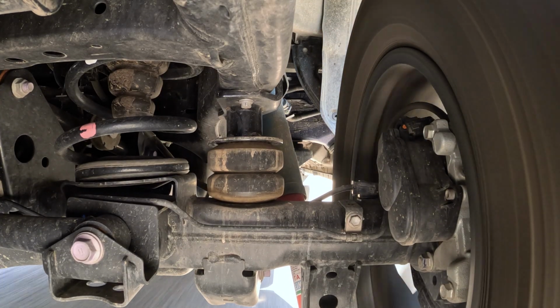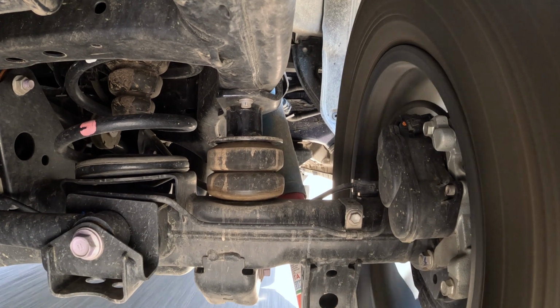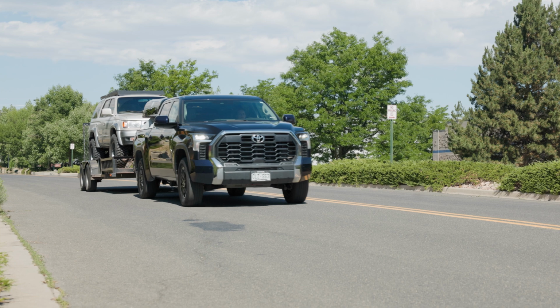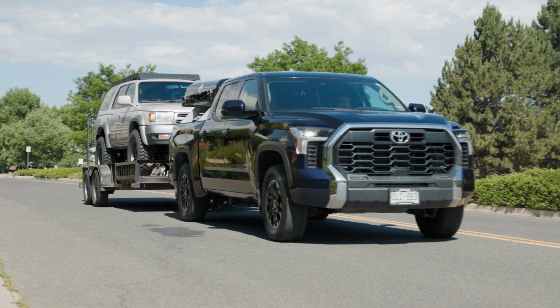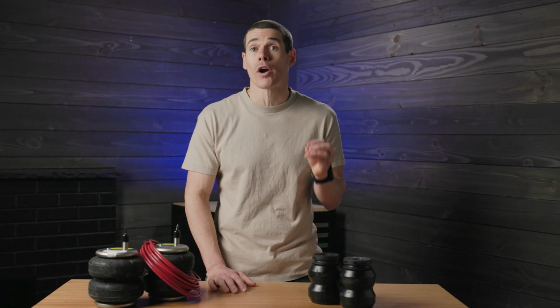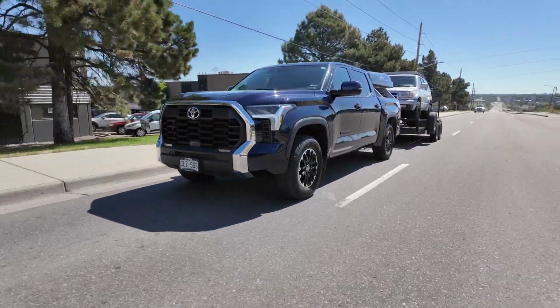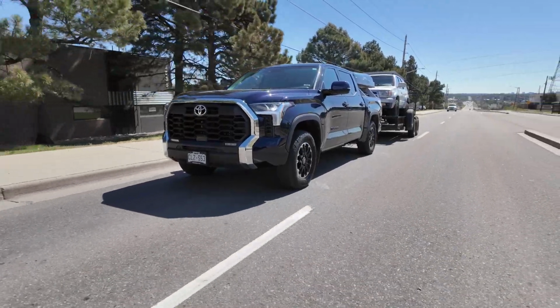Helper springs will keep your truck level when towing and hauling. It won't just impact the ride and handling when you're behind the wheel, but will also drastically improve the safety of your truck when you're towing a trailer. The question is, how do you know which helper spring product to run on your Toyota Tundra pickup truck?